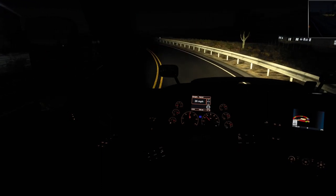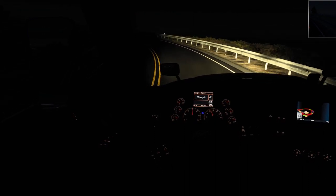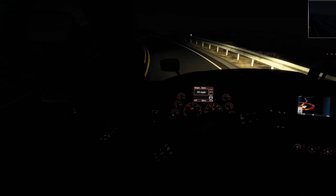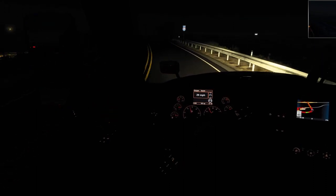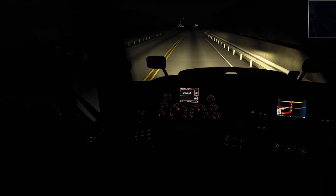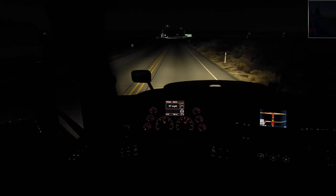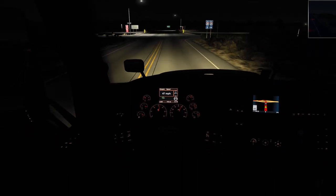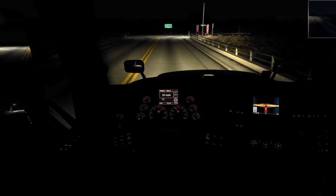So today the truck is running a Cat C15, 600 horsepower, with an 18-speed Eaton Fuller transmission. Get ready to turn left. Which technically this truck is automatic. Turn left.